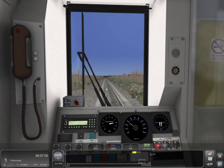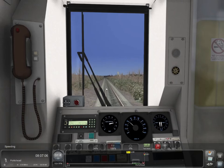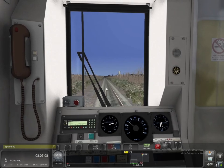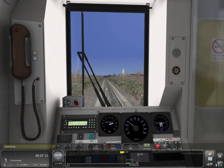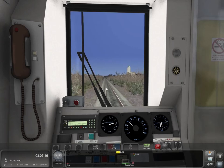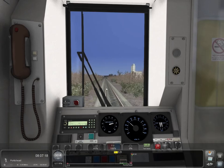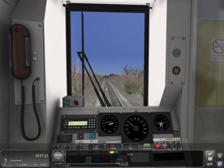I don't know a lot about why track is certain speeds, but I know a lot of it is down to how sharp the curves are, because trains can't go round bends too quickly in case they derail. And also it's not comfortable for the passengers as well, getting pushed to one side.